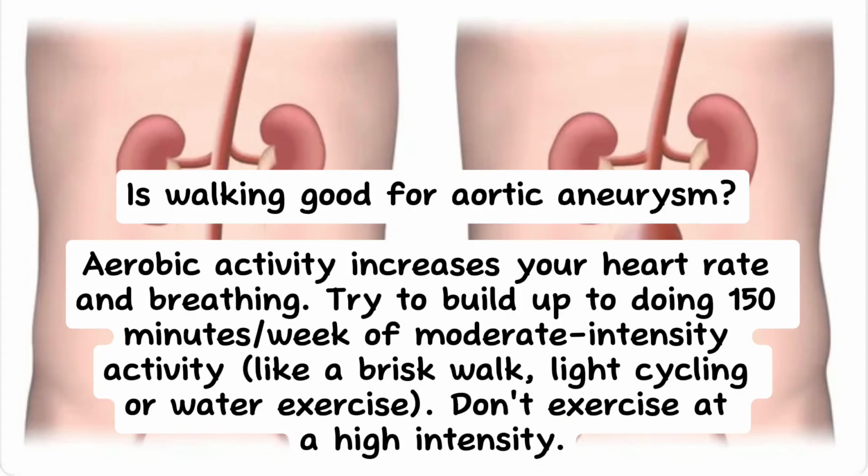Is walking good for aortic aneurysm? Aerobic activity increases your heart rate and breathing. Try to build up to doing 150 minutes a week of moderate intensity activity like a brisk walk, light cycling, or water exercise. Don't exercise at a high intensity.